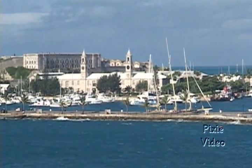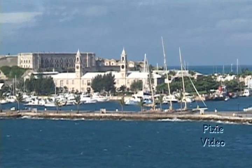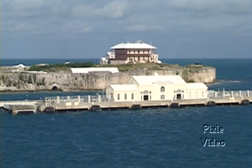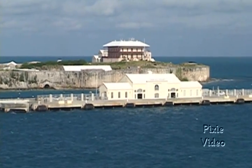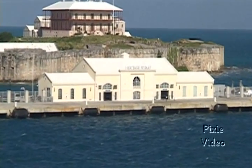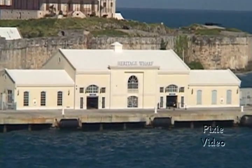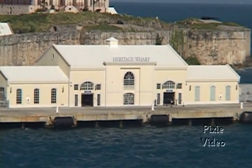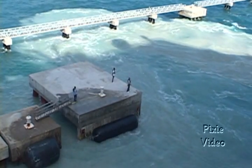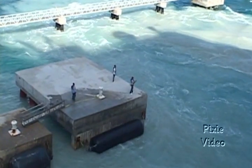The dockyard was in use during the American Civil War, supplying the Confederacy with needed supplies. Of course, the British ships had to run the gauntlet of the American blockade. My great-grandfather received cash bounties for capturing 3 of these blockade runners. Tying the Norwegian Dawn up at the dock is a dangerous and complicated maneuver.